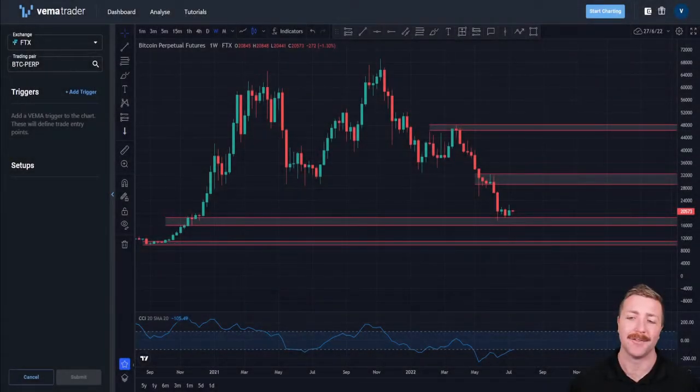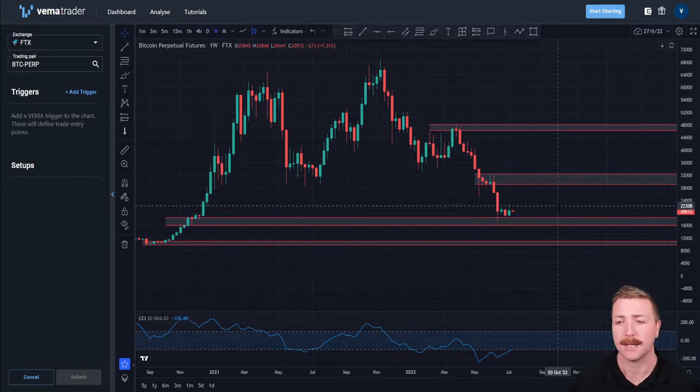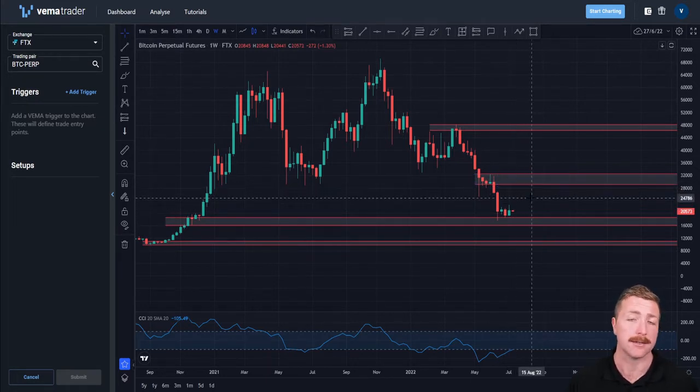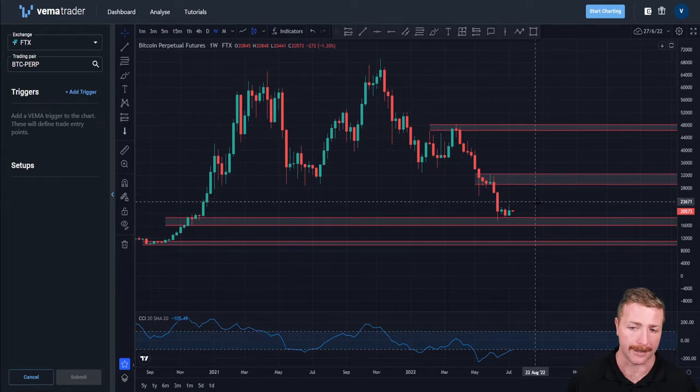Righto, so here we are on the weeklies, and there is not a whole lot to report. We are still sitting on that $17,000, $18,000 demand zone. There is still the $28,000 supply zone above us. Those are the two key zones because they're the ones that are closest to where price currently is.